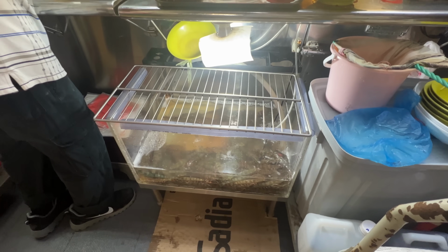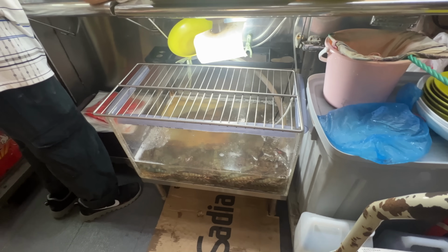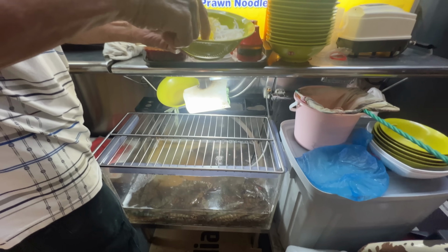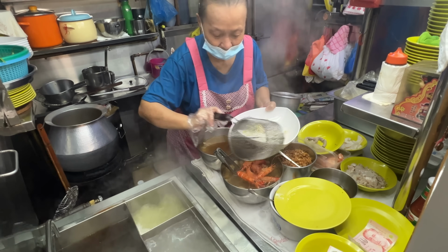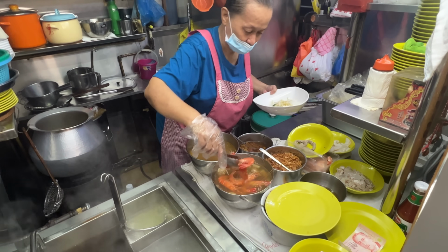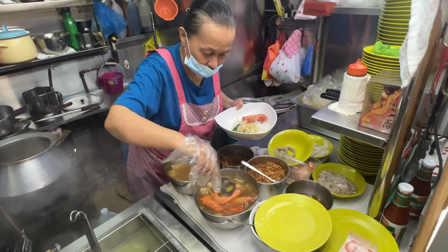But this is probably my most anticipated plate of food today. The live prawn meat. I still remember this from so many years ago. I remember there was a stall, there's really nobody there. And I see this auntie taking live prawns from a fish tank. So I got a bowl and right away it became one of my favorite foods at this hawker center.